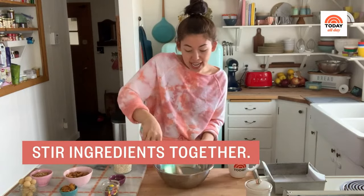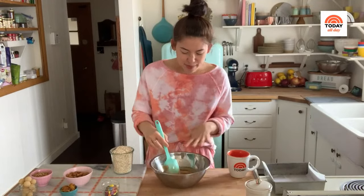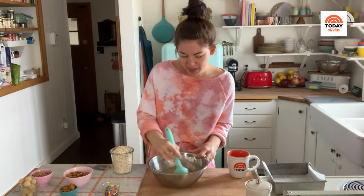This is a great time to add any extracts if you want to add them. I'm going to add some vanilla extract, almond extract, even coconut extract is really good in here too. I added about a teaspoon. I'll stir this up until it's nice and smooth.